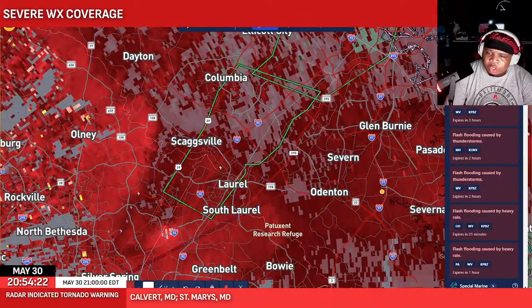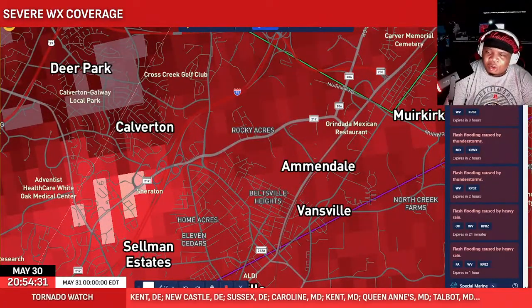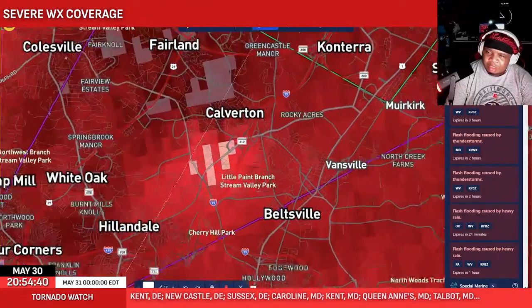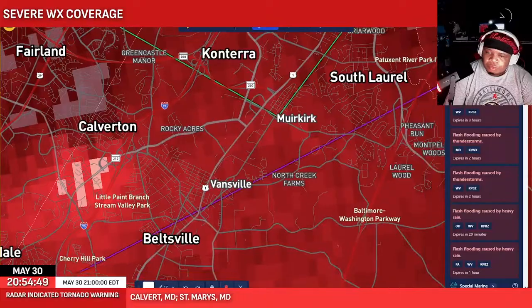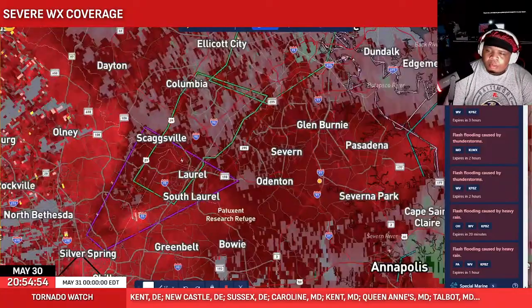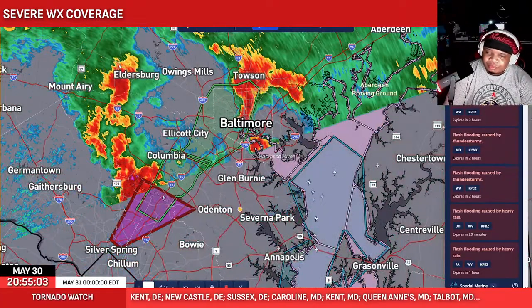But we'll have to watch this closely if that does continue to develop. You're getting some strong winds right now in Calverton, heading into Ammendale and Rocky Acres, Beltsville Heights, Muirkirk, the Carver Memorial Cemetery. You're gonna get in on some of this as well. The Granada Mexican restaurant is right here as well, in Muirkirk and Ammendale. So if there's a tornado, it's right there. We'll have to watch this, because if this continues on this path, that's heading towards the city again.